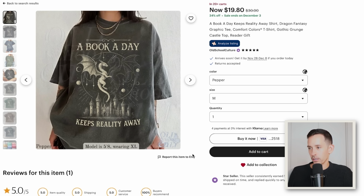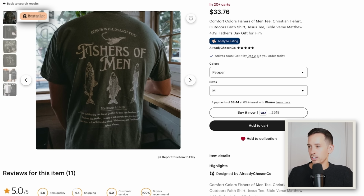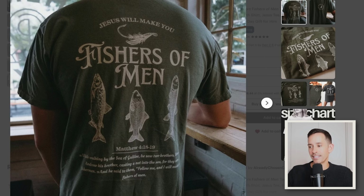This t-shirt here is blending the vintage tattoo style with the fantasy niche. And this best-selling t-shirt is blending this design style with the Christian niche. A couple other niches that immediately come to mind are the teacher niche, the nurse niche, the mom niche, the fitness niche, the coffee niche, the list goes on. And even if there are others blending this design style with your niche, there are always opportunities to create original designs while blending current design trends.